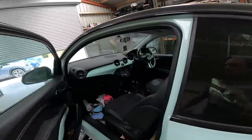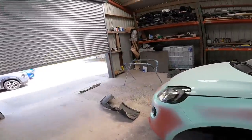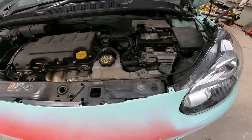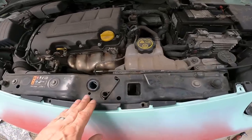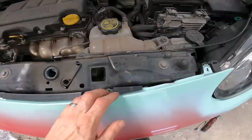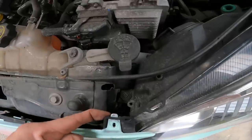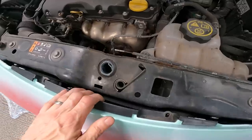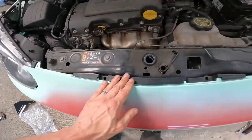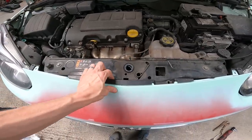If we just open up the bonnet again. Have a look. So down here, where this obviously is supposed to fix to your slam panel, there's nothing for it to fix to. Do you know what I mean? There's nothing there. So what's missing? It's weird because there's no holes either. But that doesn't just flap around like that. It's got to be fixed to something.